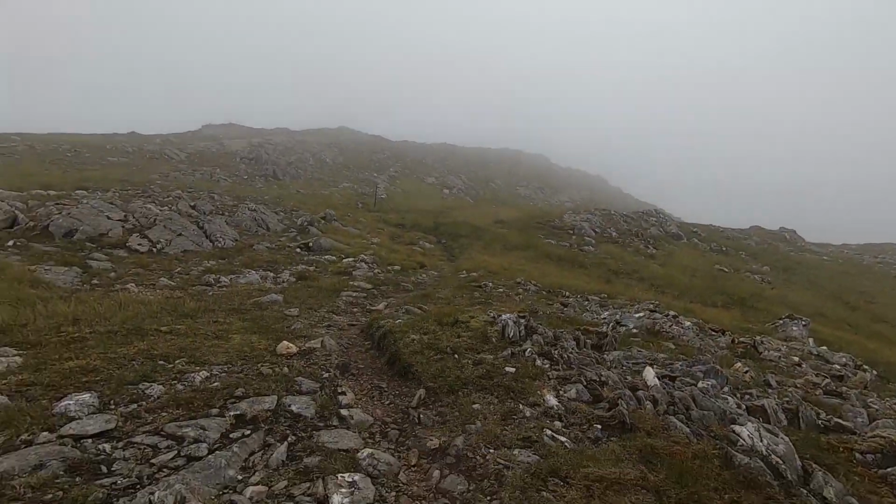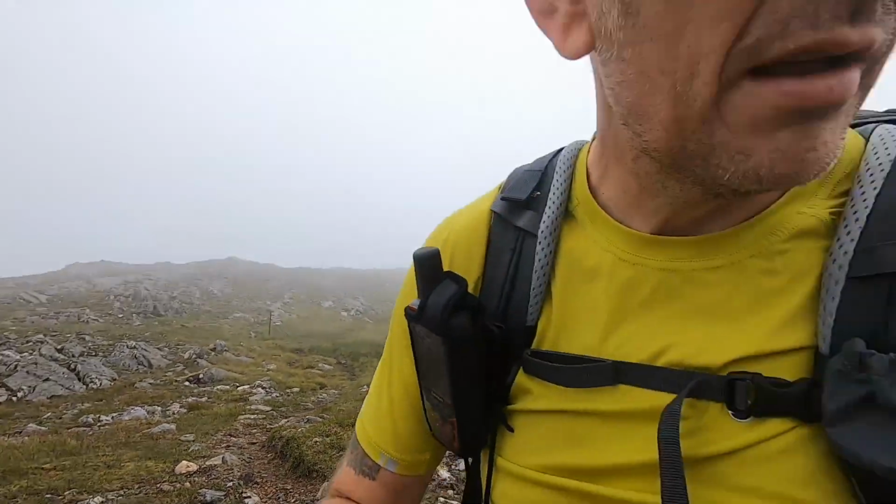That's us at the 870 metre mark, just following this line of fence posts. You can see them there. Well in the clag. Definitely well in the clag.